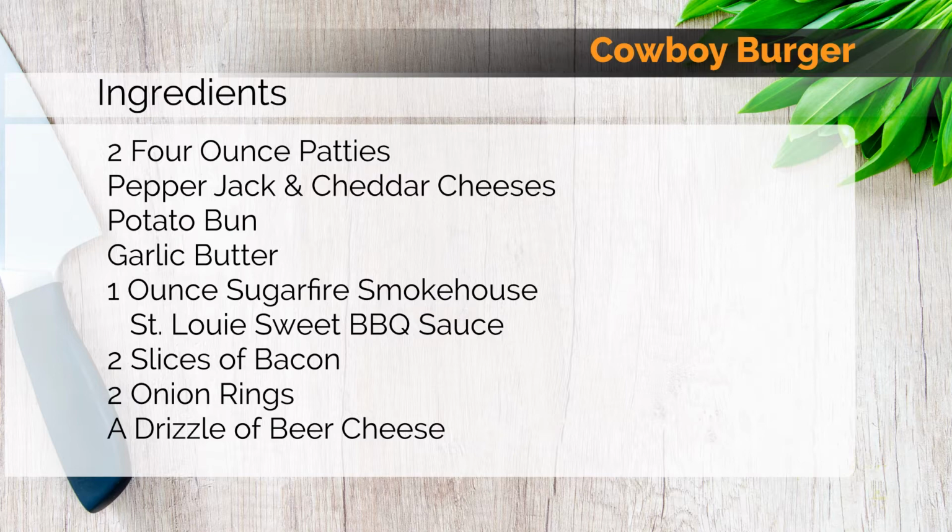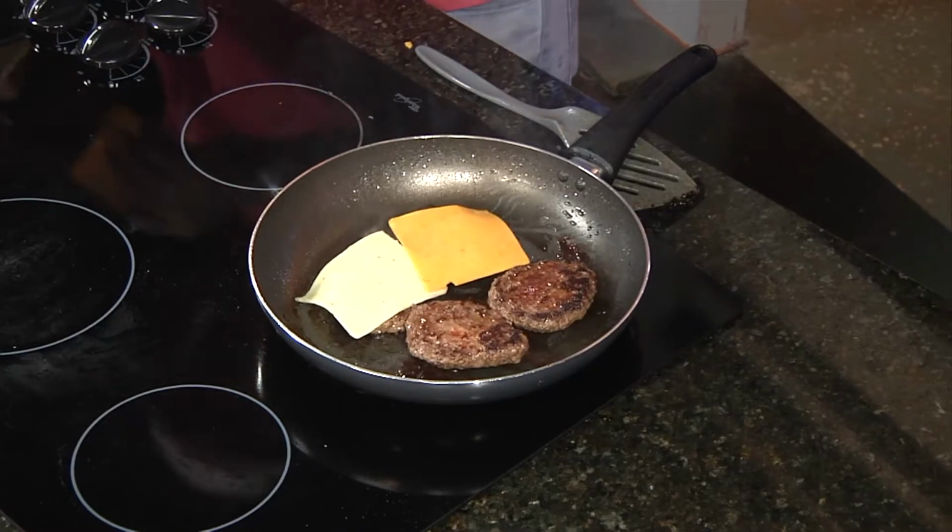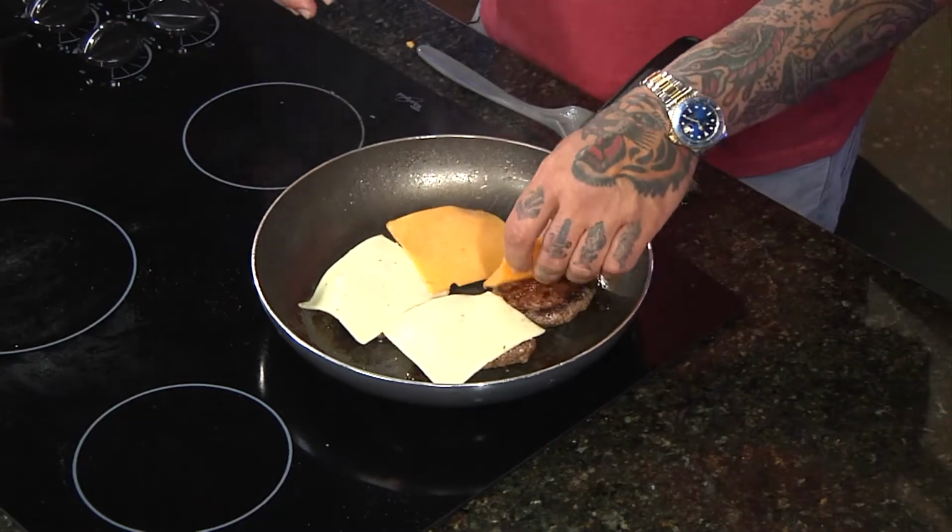So these are gonna be double cheeseburgers, and so what I like to do is put two different types of cheese on each one. So I got a little bit of pepper jack. Okay. And some cheddar. We're just gonna kind of let that melt.